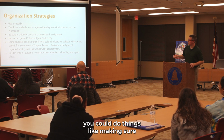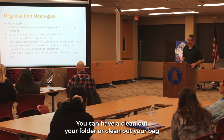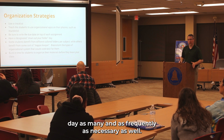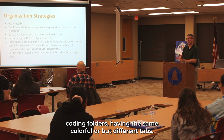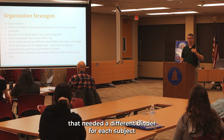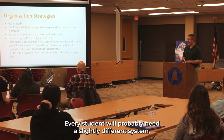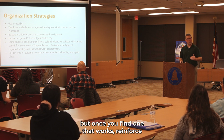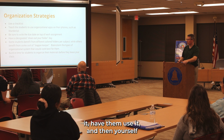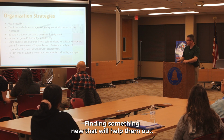In the classroom, you can do things like making sure the due dates are written on the top of each assignment. You can have a clean out your folder or clean out your bag day, as many and as frequently as necessary as well. You can try different organizational systems, color coding folders, having the same color folder but different tabs, or I've had students that needed a different binder for each subject and we got the little 1/2-inch binders. Every student will probably need a slightly different system, but once you find one that works, reinforce it, have them use it, and then yourself be flexible for if it stops working, finding something new that will help them out.